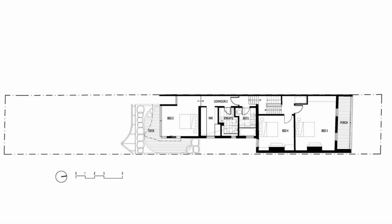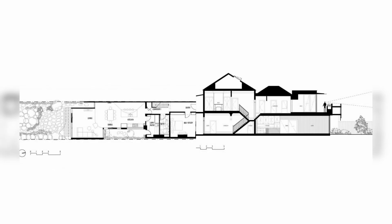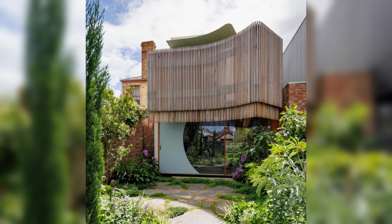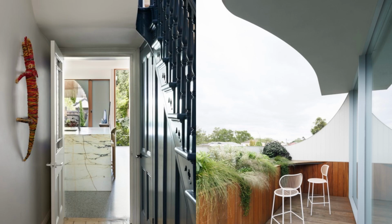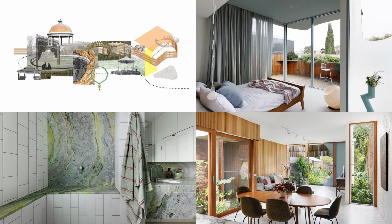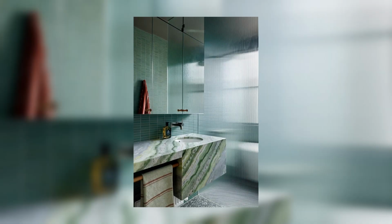The expression of a stone island bench, inset with a sweeping inlay of solid timber, is echoed in the curved profile of the rear sliding door, an organic aperture to the eclectic landscape beyond. Designed in collaboration with Joe Ferguson Gardens, the planting offers an ephemeral vista of native, cottage, and Mediterranean species, reflecting indigenous history, the site's past, and the client's personal narratives.